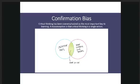So the next thing here is confirmation bias, which kind of feeds into what we talked about with that defensive posture and a little bit into critical thinking. Confirmation bias is taking what confirms your beliefs in what you see and only believing in the part that confirms your beliefs and not looking at the whole picture, not looking at all of the objective facts. You only listen to the part that confirms your beliefs.